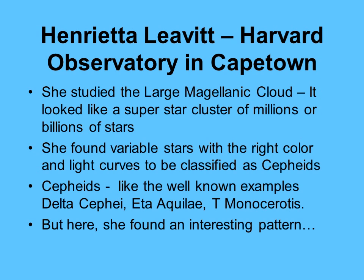It clearly was not a nearby forming solar system like we speculated these little fuzzy balls were. And she studied it, and she found that there were stars that varied in their brightness. They got brighter and dimmer and brighter and dimmer in a very regular pattern. They're so-called pulsating variable stars, as we know now. And we named them Cepheids after the first of the well-known examples in our sky.